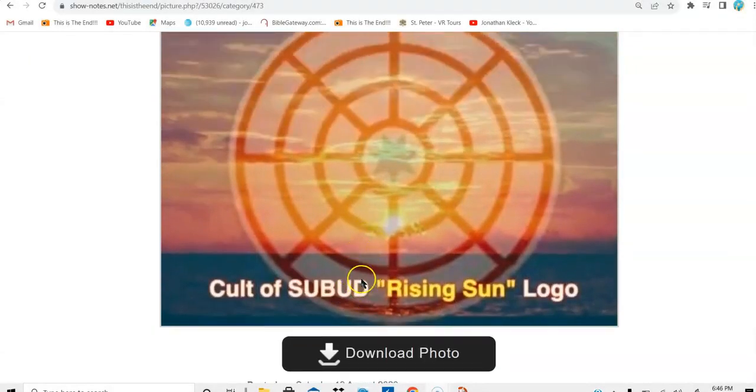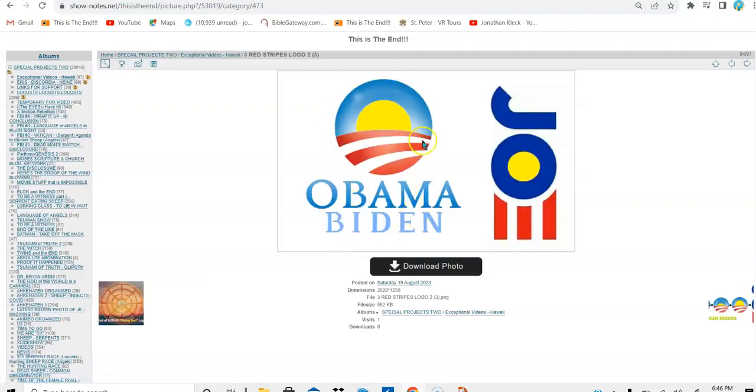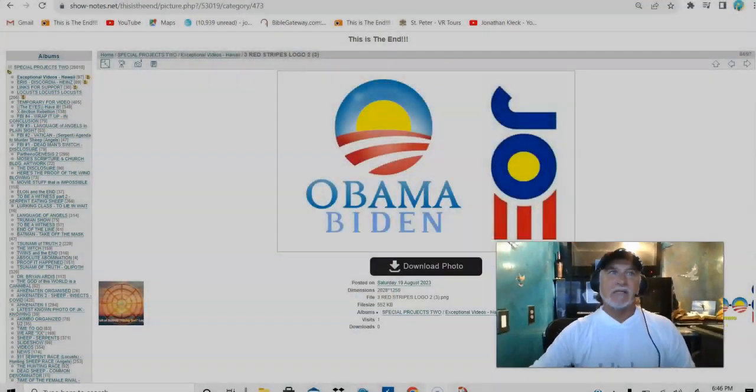Okay, ready? The cult of Subud. So Obama's mom is in the cult of Subud, the rising sun. You're going to see that again. Here is Obama's logo for the 2008 Obama Biden. That is the sun rising over the stripes of the American flag. Not only is it the stripes, it's 3. The number 3 in the Bible is angel of the bottomless pit. That represents the angel of the bottomless pit rising. That's what his logo is.